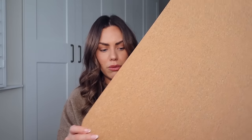And I thought I would get this to put beneath the boys' main dart board and then behind Orlando's dart board, just to save the wall a little bit before we do any kind of makeover or anything like that. We do want to do a little bit to his bedroom over the next year, but I thought for now we can use this cork board to save the wall from getting damaged anymore. So I thought that was quite a good little purchase from IKEA.